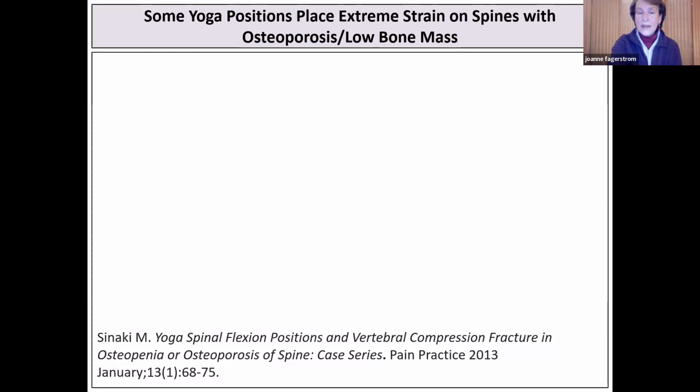But what we know, and again, here's Mehrsheed Sinaki. She's a physiatrist, and she has done a huge amount of research related to osteoporosis and exercise.